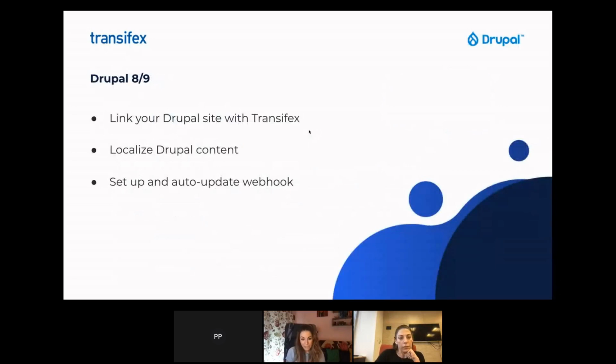Drupal is another existing integration we invested time on to improve. We added support for newer Drupal versions, and specifically for Drupal 8 and 9. Within a few steps, you can connect your Drupal instance with Transifex, send content to Transifex for translation, and then receive the finalized translations back automatically using webhooks.